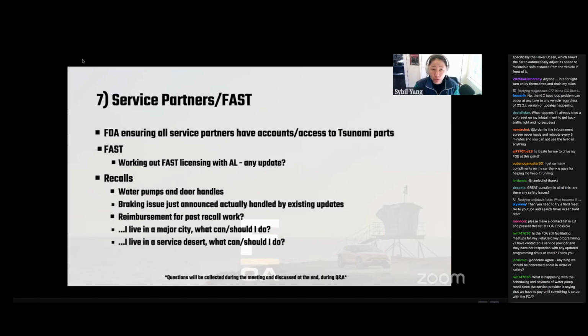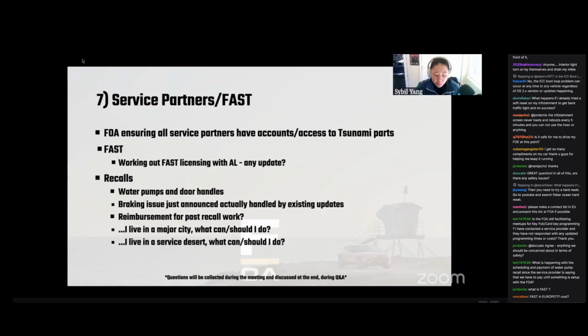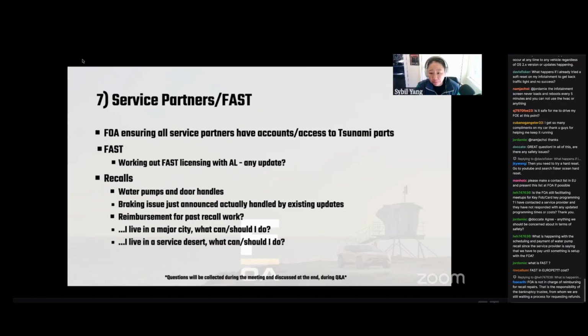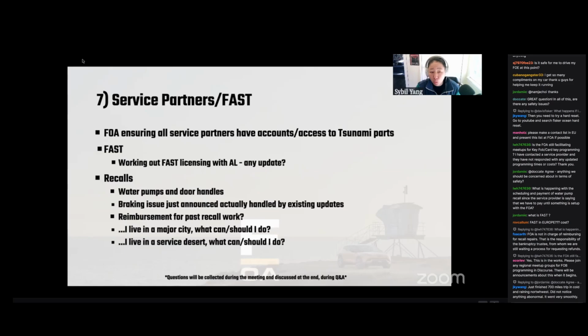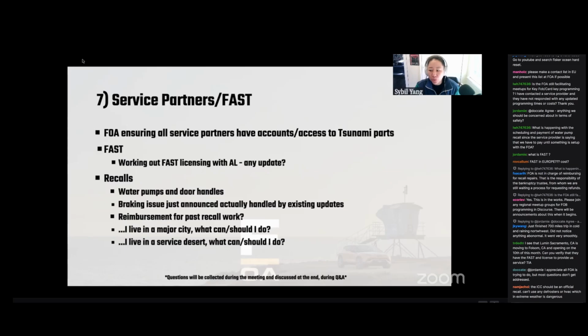This is also tied in with our current negotiations on the recall work side of things, which is still ongoing. FOA's stance and position on the recall negotiations is that FAST is required as a final step for water pump recall replacements, and is also required for door handle replacements. And so FAST should be a requirement at the service provider level, if American Lease and the liquidating trustee want any form of reasonable volume throughput to come into compliance with NHTSA requirements on the recalls. So that's still in negotiation. And I think the borrowed time portion is, this is my assumption, that FAST is going to stay on until we come to some sort of agreement on this recall work.